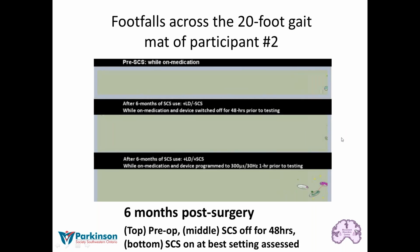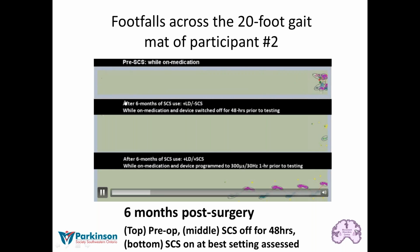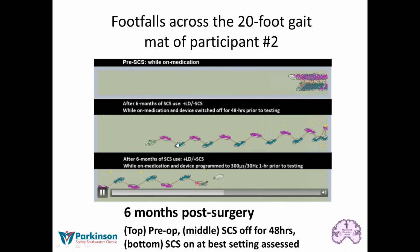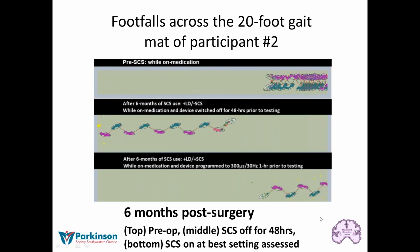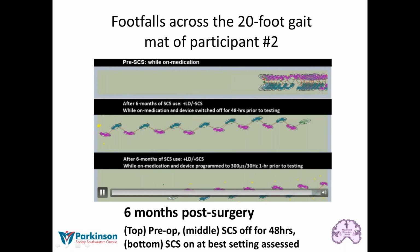When it came to 6 months' time, the top part is just before surgery. Here is 6 months after, where I had his device switched off for a couple of days before. Still, you see the same improvement. It seems to be a permanent change in terms of his gait. And then when I switched on the device, I still was able to see a similar improvement whether his device was on or off.